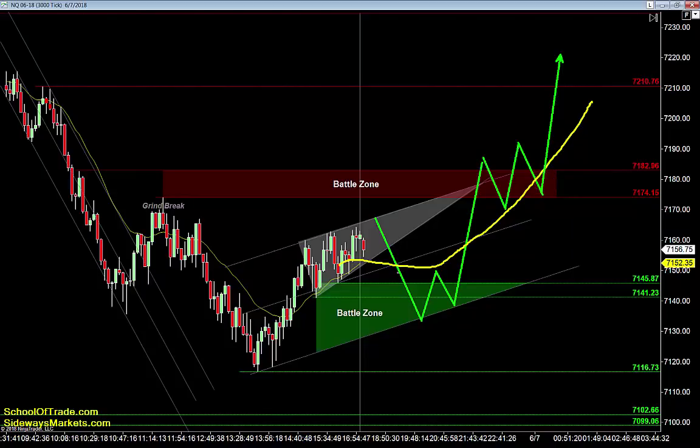It's a move back above the moving average. One try, two try, failure, and then usually these will run. From that point, we draw up the new trend line. We bring it up, and guess what? Now we wait for the pullback, and we do it there. So see how this kind of plays out here.